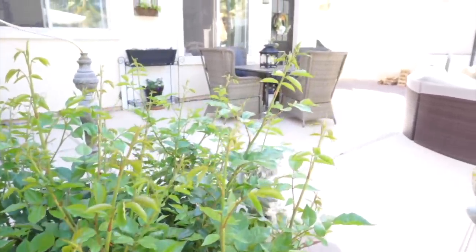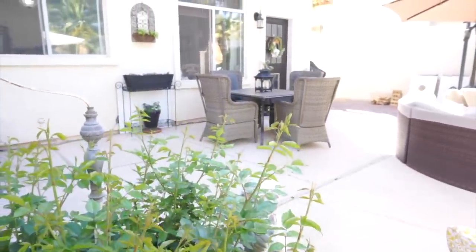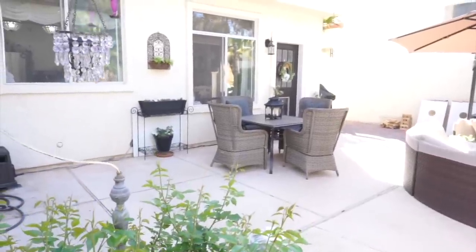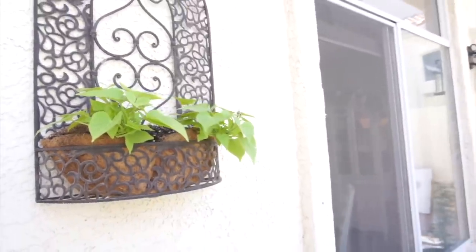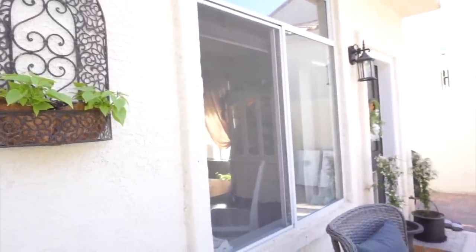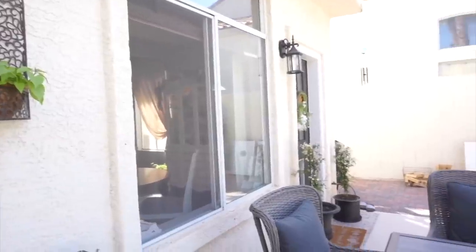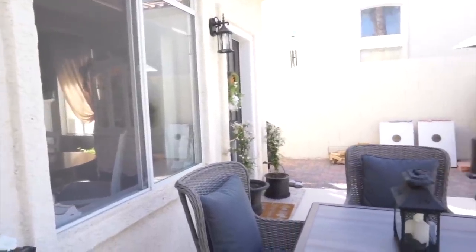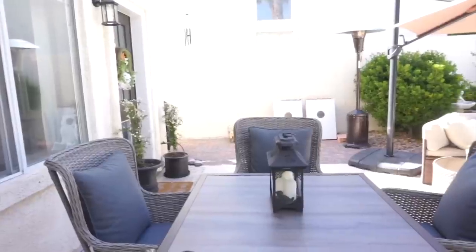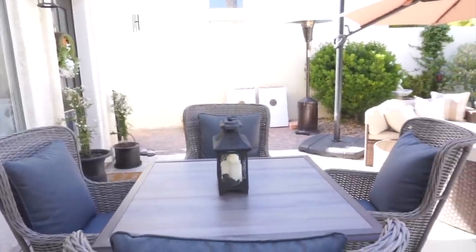When the weather gets really nice and it starts to warm up, some of my favorite things to do is spend a lot of time outside. I love being able to open up all of my windows and just let that fresh breeze come in through the windows. What are some of your favorite things to do when the weather warms up? Let me know down in the comments below. I'm really curious to know what your activities are that you love doing when the weather warms up.